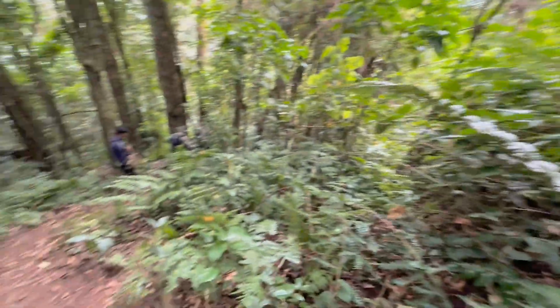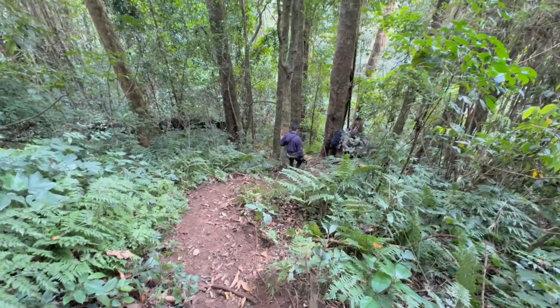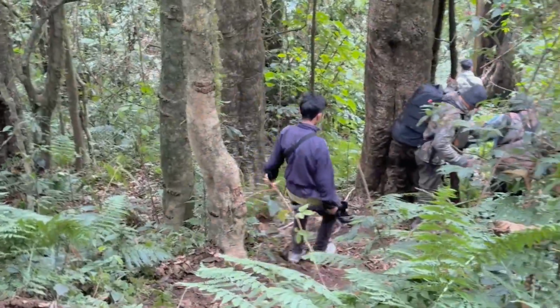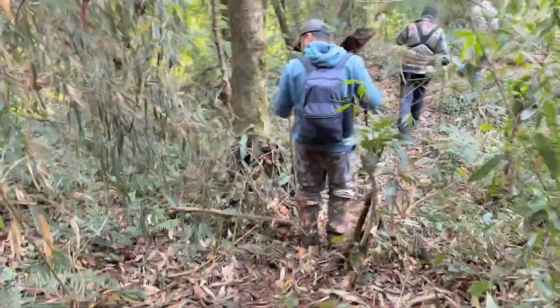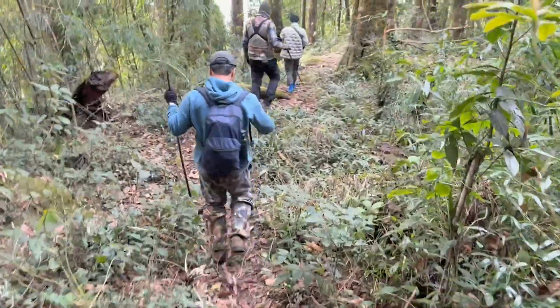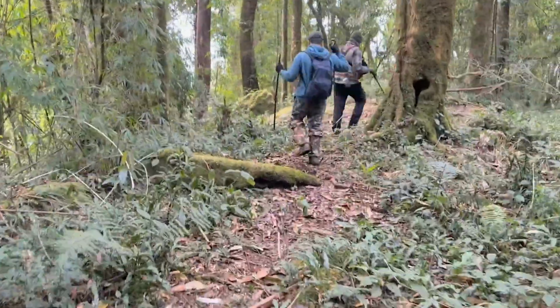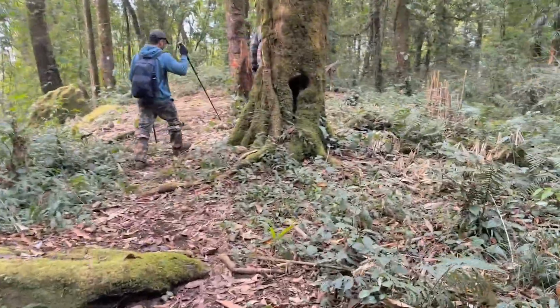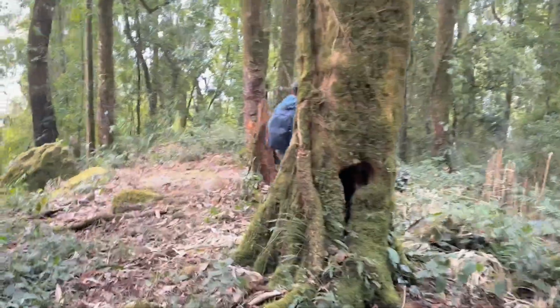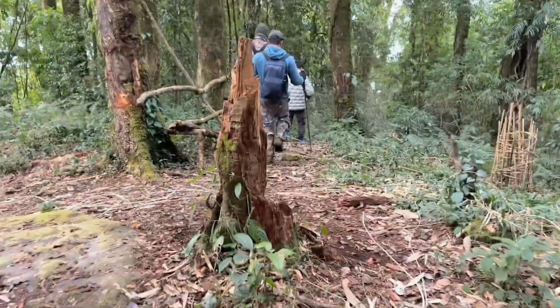As you can see, the slope down is almost 70-75 degrees. Steep climbing. It's time to climb down and head towards the base. That's the deer camp, which will take another half an hour or 45 minutes. We'll have lunch then, and then further proceed to Vijoynagar, and then proceed to Miao.